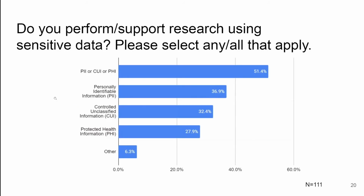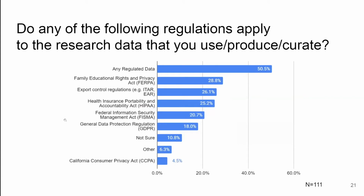And so getting into different aspects of the requirements on trustworthy data. One aspect is working with sensitive data. Over 50% of respondents said that they worked with personally identifiable data, controlled unclassified information, or protected health information. And here's the breakdown. Quite a few were working with multiple categories of sensitive data. And then in many cases, regulations apply to that sensitive data. So again, over 50% are working with regulated data. HIPAA for health data, GDPR for personal data, et cetera.